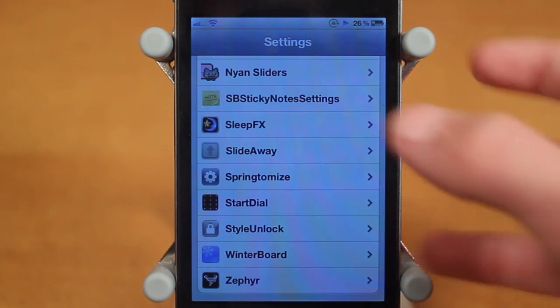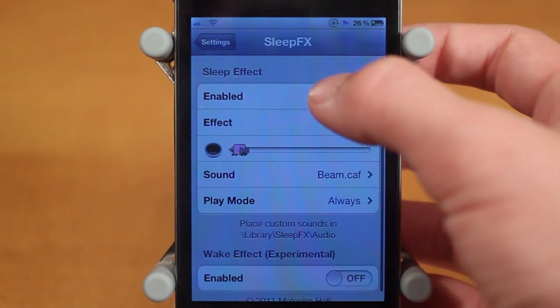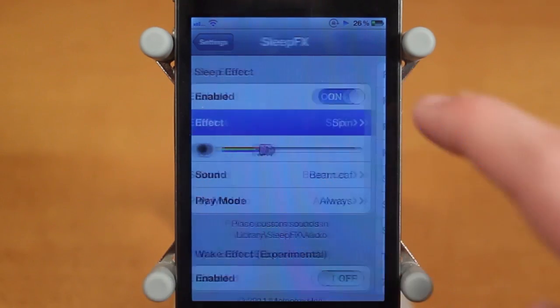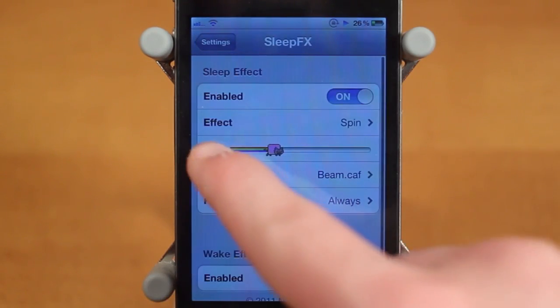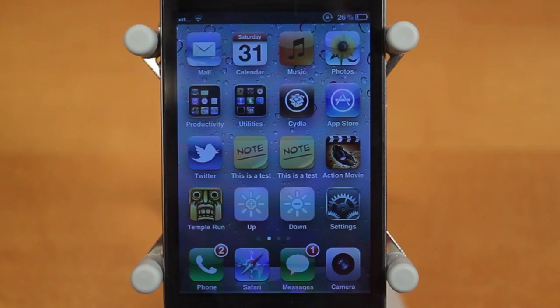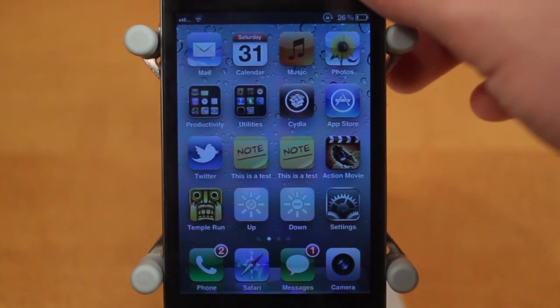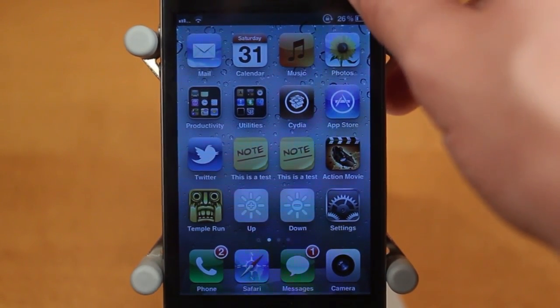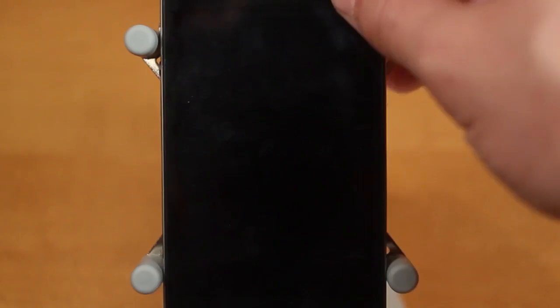The next Cydia tweak is called SleepFX, and it's pretty self-explanatory by the name. What this does, this adds a little FX every time you close and lock your device. So for example, I'll just put my effect as spin, and I'll put the length to about there, and I can also change the sound, so I have it as beam. Once I lock my device, you guys will see the sound come up as well as the animation. So let's go ahead and do that. And there we go. That's called SleepFX. There's a ton of different options and it costs $4.99 in Cydia.